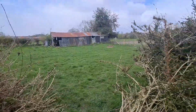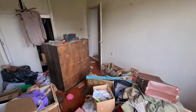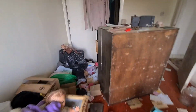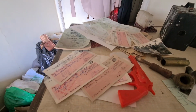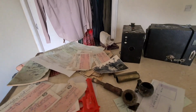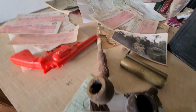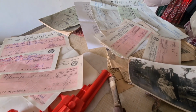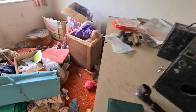Sheds there. Through here. Through the back window, folks. Some of you might recognise this. Crazy little place. Old pipes, old photos, old cheques and stuff everywhere. Quite a weird little place.